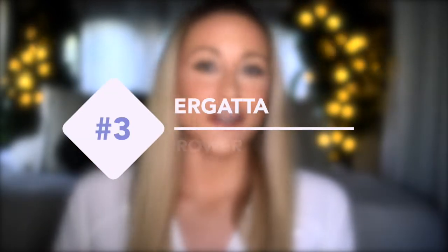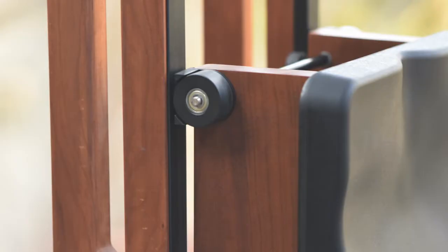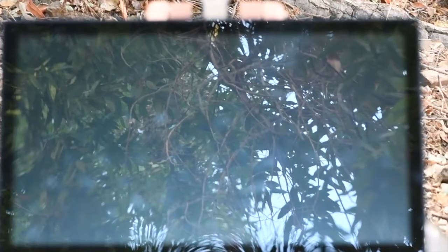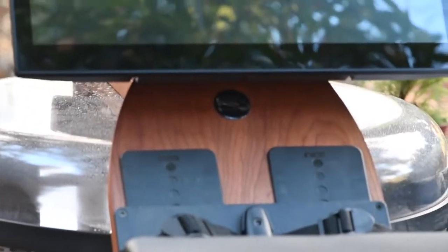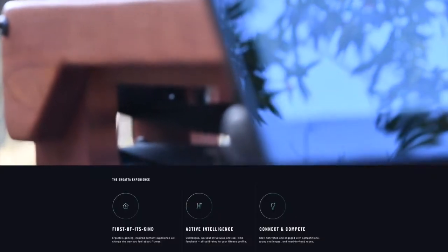Number 3 is the Ergatta. And this machine is incredible. It's a smart row machine that offers a full body workout, and it's so sleek in design. It folds up also, so if you live in a really small space like myself, you can just fold it up very easily. It's pretty light for a rower, and it's super high tech. It's water-based. It also has a screen, and there's a monthly membership for $30 a month where you can do all these different programs, but the screen is really unique. This high-tech screen, I think there's even a camera in there too. I think it can actually help you with your form based on how you row.